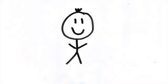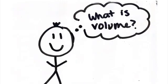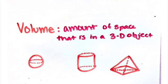I would like to introduce you to Michael. He loves to eat and drink all kinds of tasty treats. He's very curious and wants to know about volume. Volume is the amount of space that is in a 3D object.